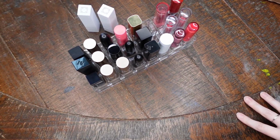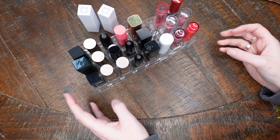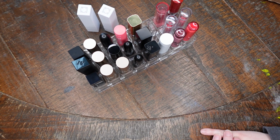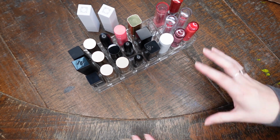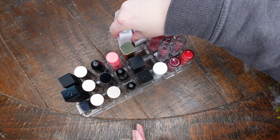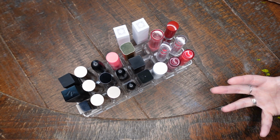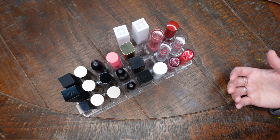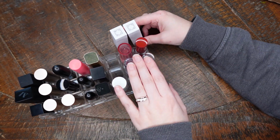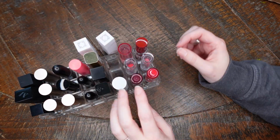Okay, now we're gonna do our bullet lipsticks. We have 24 products we are starting with here. And in all honesty, these ones are pretty much curated to what I like. So unless they have gone bad, I will not be decluttering from this collection. So let's start over here with these that are probably some of the oldest.